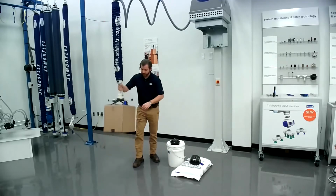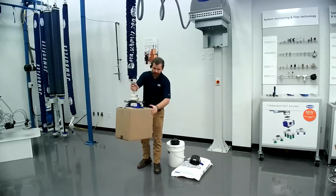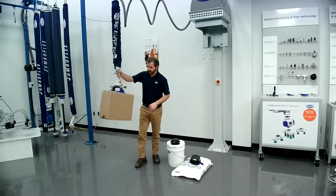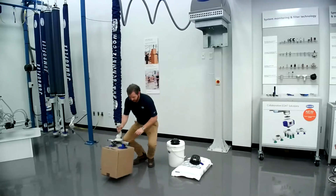So predominantly we use this head for box picking. So this is good. This box isn't super heavy. It's probably about 30 pounds here. But you can see I effortlessly lift this box, and we will sit it down.